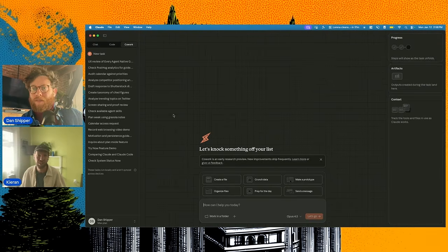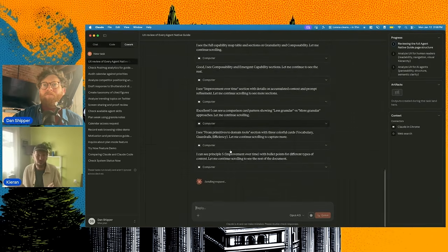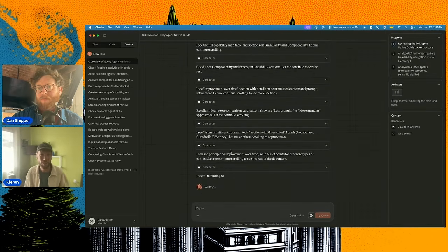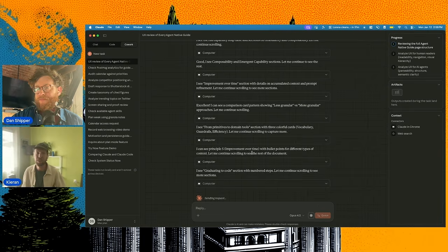So I do understand why they want to separate it, even though it's all the same technology, because chat, code, and co-work, it's all the same model and very similar harnessing around it. It is philosophically, or how you use it, maybe a little bit different. So I guess that's why they did that.